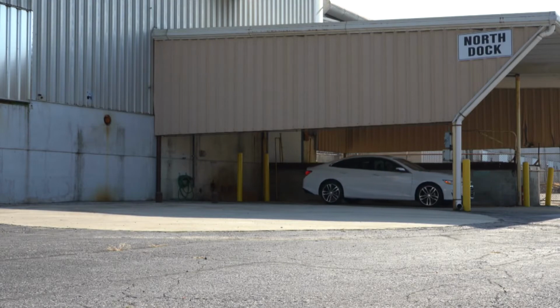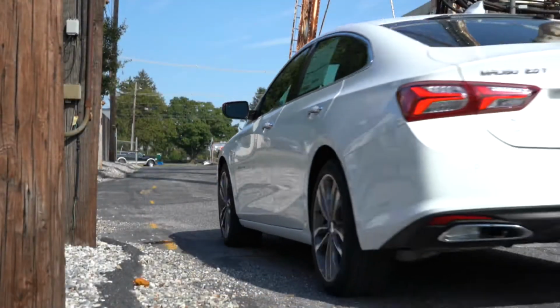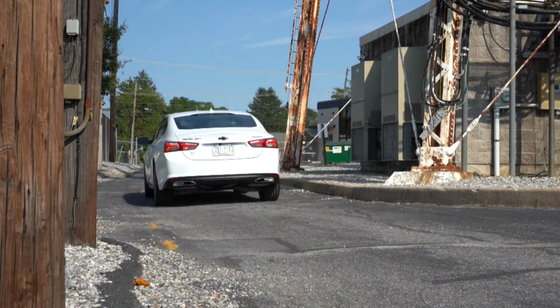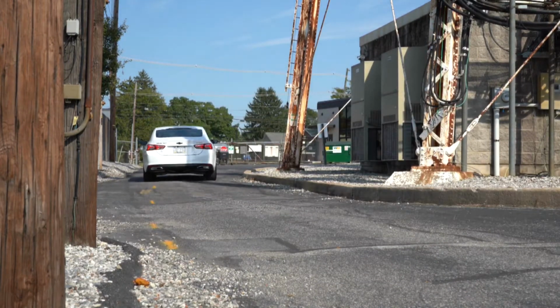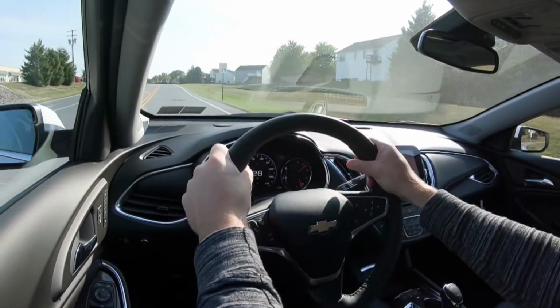And for those of you who don't know, I have modified a couple cars in my day, and I have always put lowering springs on those cars when I have modified. So not only does it eliminate that kind of gross wheel gap between the fender and the tire or wheel, but it does provide better handling as well. So that is a cool little option I wanted to mention.